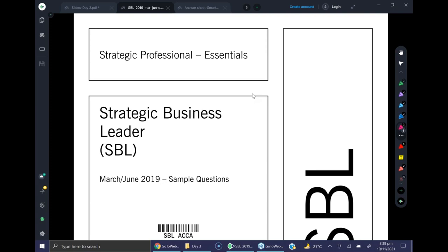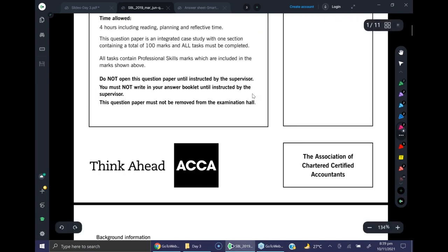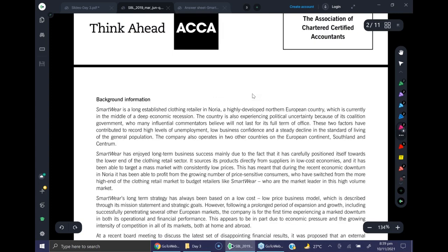Okay, so March, June 2019, a nice case study, but very different from what we did yesterday. So yesterday we covered the industry, which is construction company, right? Road construction, right? Mainly. And today it's a clothing retail business. So I'm going to read the introduction.